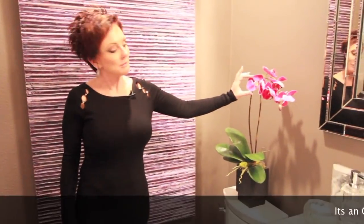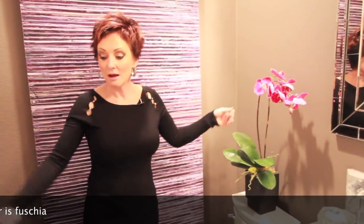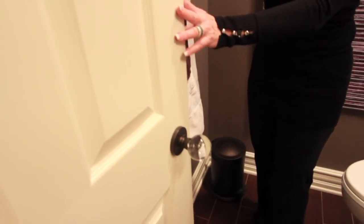Isn't this pretty? Beautiful fuchsia, and this is artificial. Looks real, if you ask me. On the back here, you'll see we used glass doorknobs, which is always fun in a bathroom. And then I did some inexpensive contemporary art from Z Gallery. Mixed it with some different colors of towels to make something a little unexpected and very pretty.